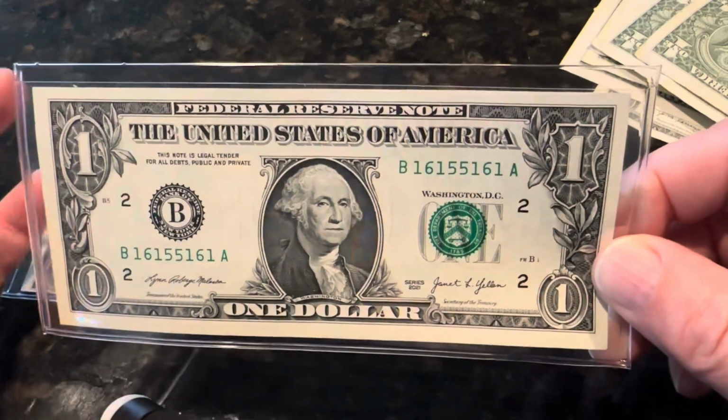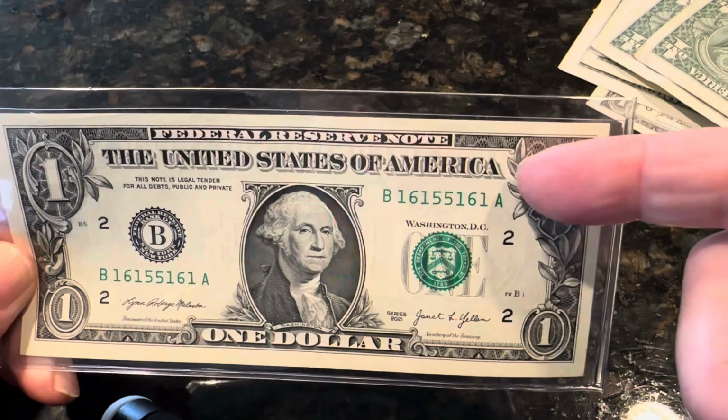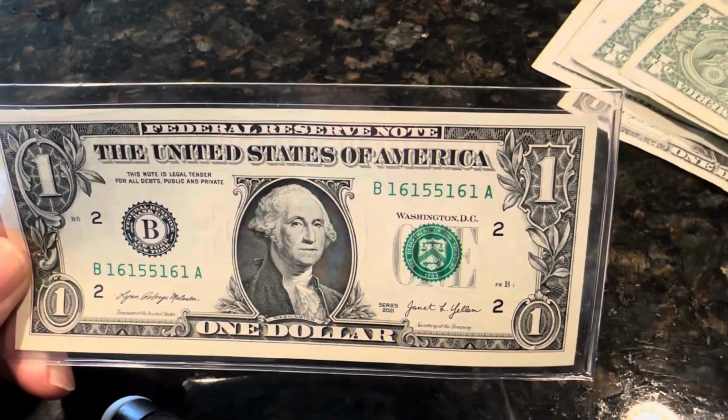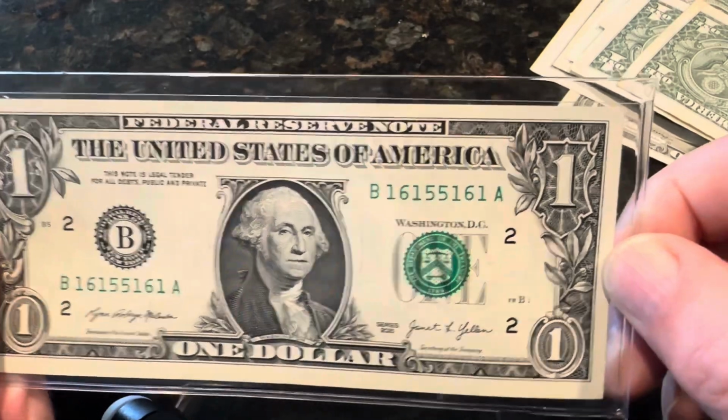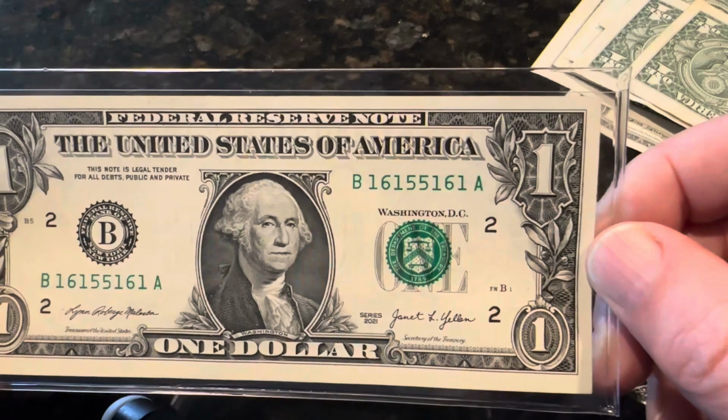I pulled 20 or so fancy serial numbers, mostly trinaries. This is the gem of the hunt out of $2,500 in singles or 25 straps. Yeehaw, that's it. We got through that. Hope you enjoyed the hunt or the results of the hunt. It's a lot of work.